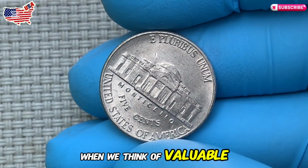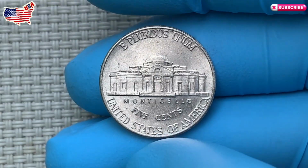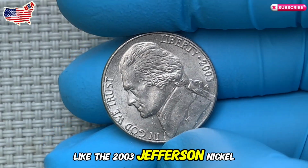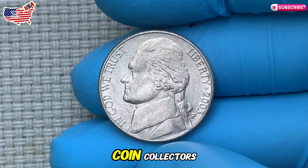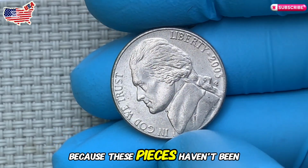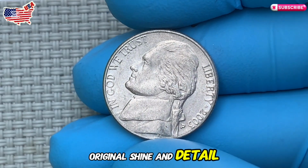When we think of valuable coins, we often think of rare, older pieces. However, even relatively modern coins like the 2003 Jefferson nickel can hold significant value if they are in uncirculated condition or feature an error. Coin collectors often focus on coins that are in mint condition because these pieces haven't been exposed to wear and tear and retain their original shine and detail.